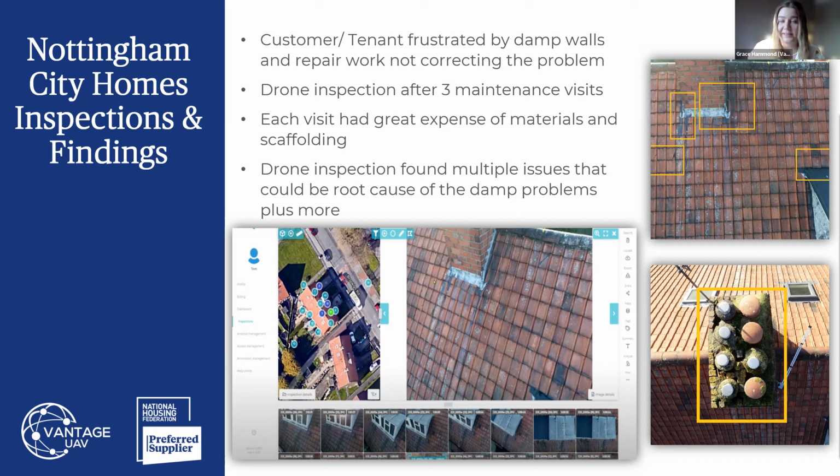So you're able to get a full picture of the condition of the property from the exterior, and angles that you wouldn't necessarily be able to get by using traditional methods. And all of this using 4K resolution cameras, meaning you can obviously see it from an overall perspective, but be able to zoom in and be able to see great detail. If we can move on to the next slide.